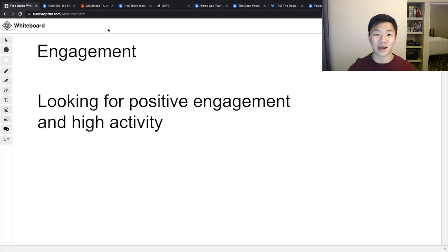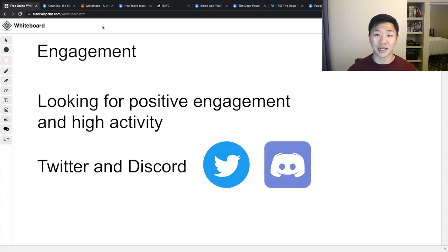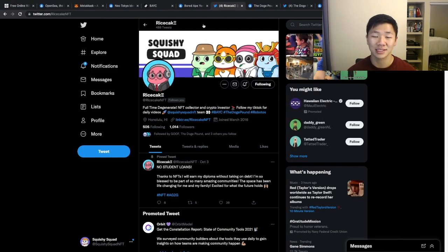So now we're going to take into account the engagement, not necessarily how big their community is, but just how they interact with each other and others in the NFT space. It's just going to give us a great idea of what the feel or what the vibe is of their collection. So how we're going to look into engagement is going to be through their Twitter page and Discord community. What Twitter does is it really shows us how the community is engaging with the collection and what they think of it, and how the collection also interacts with the NFT space or other collections.